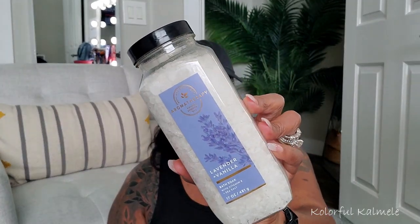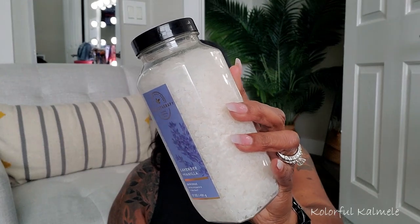So I'm gonna quickly run through each item in these bags. This is some bath soak, and it's lavender vanilla bath soak. So, it's like the bath salt crystals or whatever. I love my bath, child, and I'll be putting all kind of stuff in my bath. Like, I'll be putting the soap, the bath bombs, the crystals, all of that.